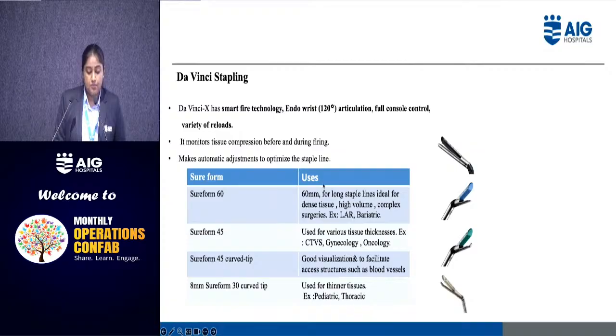Along with the instrument, these are the different stapling components. It has a smart fire technology, full articulation, 120 degrees, and full surgeon control. It is controlled by the surgeon, and it has a variety of reloads of different colors which can be used for the different departments. It monitors the tissue before the compression and while firing the process. It can make automatic adjustments also.